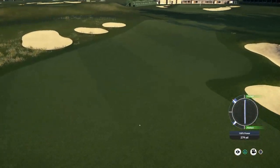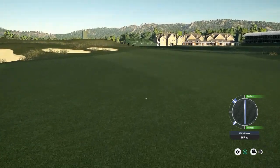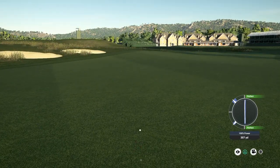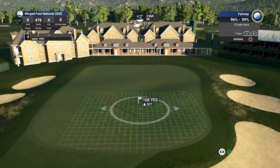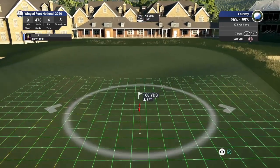Wind's not moved that at all. It should kick to the right here. I would say we've found the plumb centre off the fairway here. Still a bit of work to do. 168 yards. Let's say it's playing 169 yards to the pin.